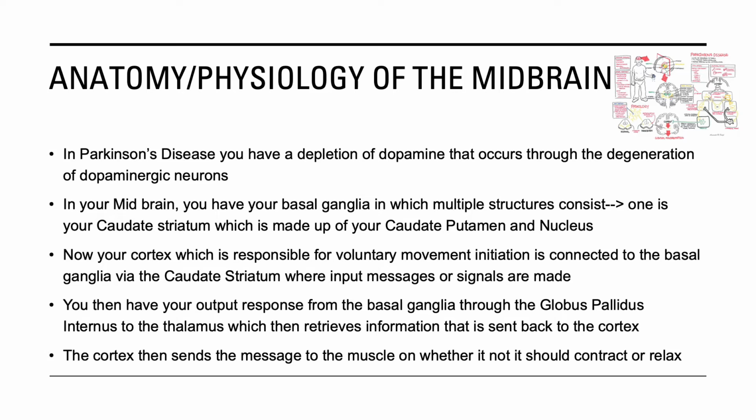You then have your output response from the basal ganglia through the globus pallidus internus that's connected to the thalamus. The thalamus retrieves information from the globus pallidus, and then the information that the thalamus receives is sent to the cortex. Now the cortex then sends the message to the muscle on whether or not it should contract or relax. That message is sent down the spinal cord and to the muscle on whether or not it should contract.